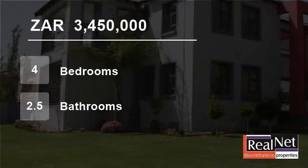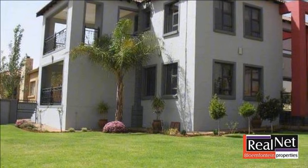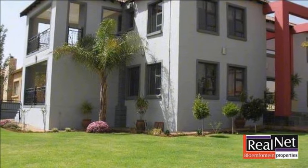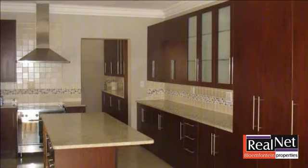Welcome to this four-bedroom house for sale in Woodland Hills Boulevard, Bloemfontein, 9301, South Africa, for R3,450,000.